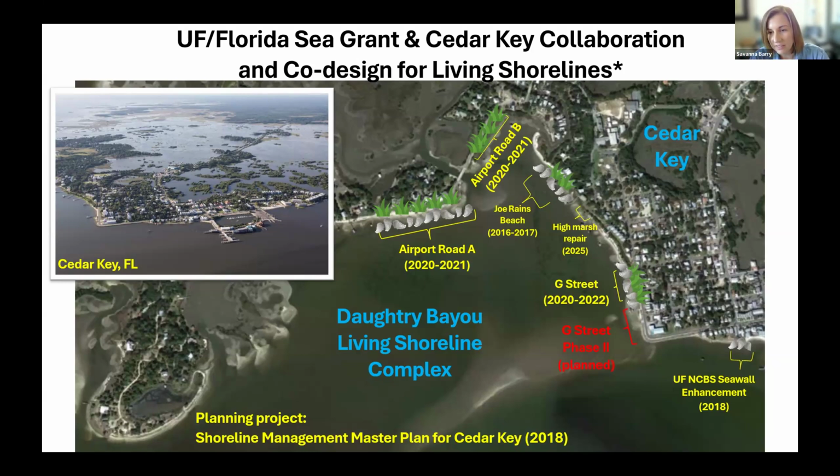So this is a list of all of the projects that we've completed or are working on with the city right now. And overall, these projects have served to soften more than 30% of this shoreline, and it has made it so there's very little direct armored infrastructure in contact with the water without at least some green buffer in front of it. So I'll tell you a little bit about 3 of the projects: the main section of Airport Road, Joe Rains Beach, and G Street, the part that's been completed so far.